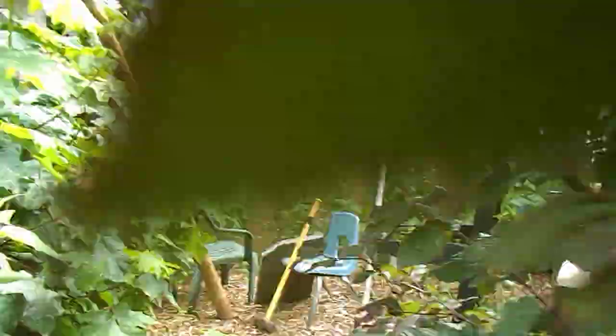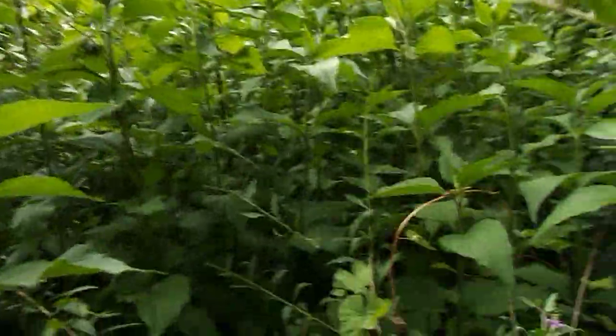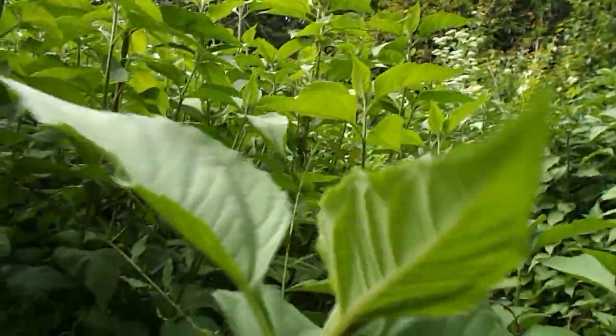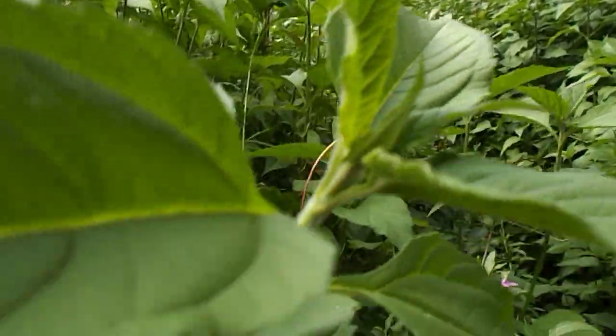Welcome to the food forest. This is the very back end of the property. This is the forest floor, and it's a lot of sunchokes, Canadian artichokes, and oca, and, you know, whatever.